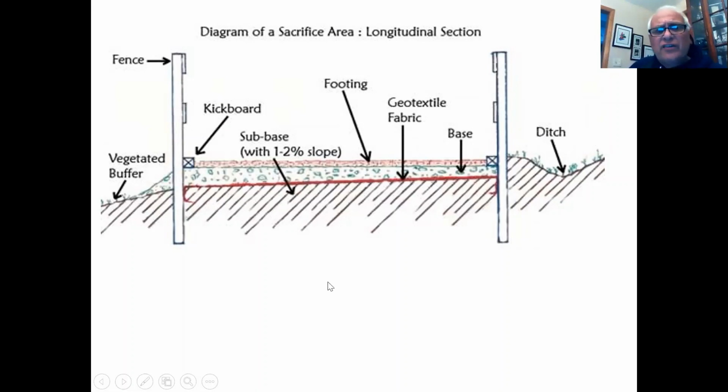So how can we establish a sacrifice area? In general, you have to scrape the land, whatever size you have, about 12 inches, and when you've scraped it, then you can put some large gravel in there. We call it the soft base, and it's large gravel, and then on top of the large gravel you put what we call a geotextile fabric.